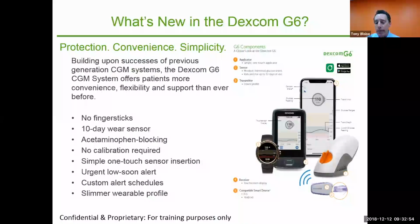So the Dexcom G6, here's a picture of what it looks like. You can see the applicator there. It looks like a mouse that you use on your computer. That's where the sensor is, and it's very simple to use. It's exactly what you would think. You press that big orange button, and within 1/16 of a second, it puts the sensor wire just under your skin. Most patients don't even feel it. And then you would take the transmitter, snap that in, and then connect it to your display device. And within a short period of time, your trend graph starts to appear, and you've got visibility to what your glucose level is.